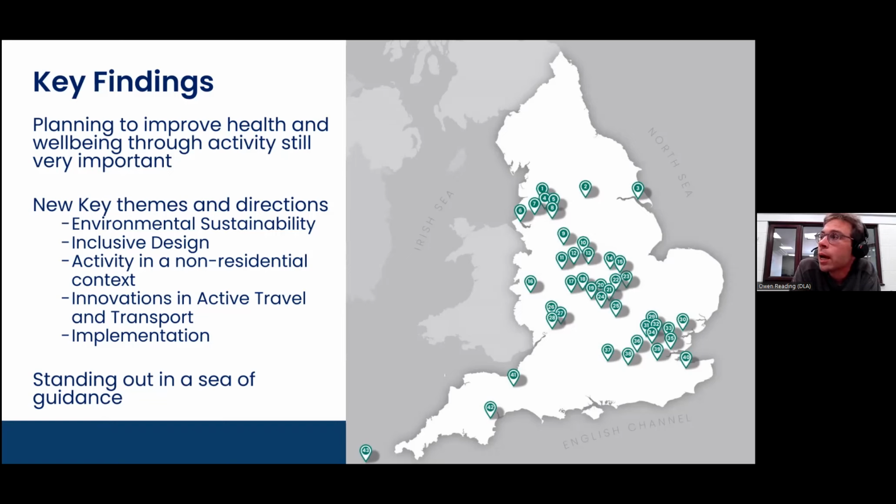Really fleshing out inclusive design, as well as making it a principle, but also demonstrating how to do it and some of the considerations and some of the design tools and design processes that can be used to make that more part of daily design and creating active environments for all.